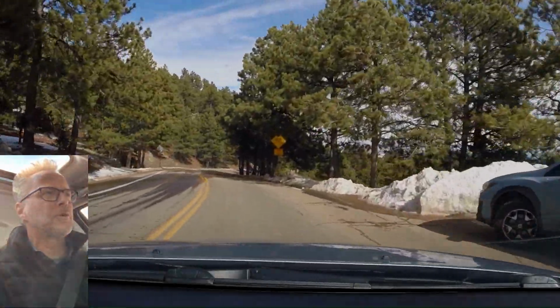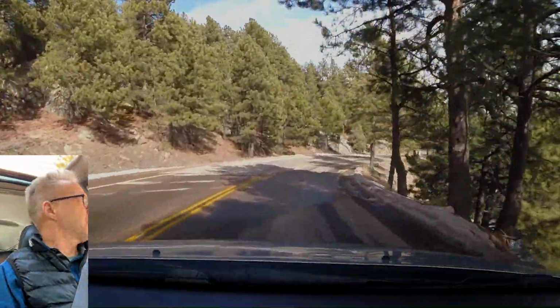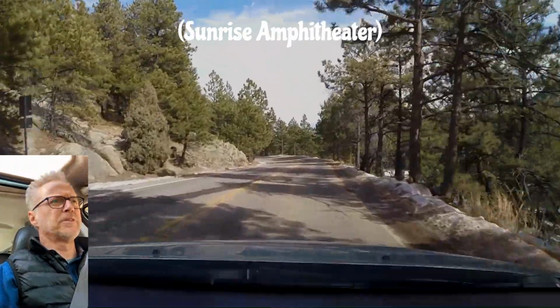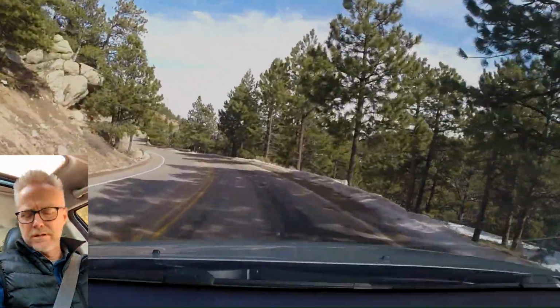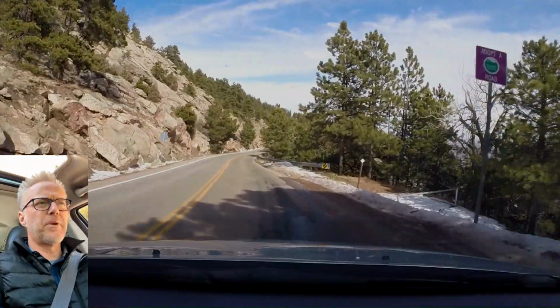Alright, we're just going to tool our way down. In the summertime, that gate opens up and you can drive all the way out to the, I don't know if it's Boy Scout Pavilion or something. There's a pavilion out there, no camping. But there's a nice little overlook, parking lot, covered pavilions for picnics, that kind of stuff.